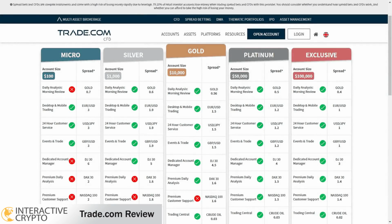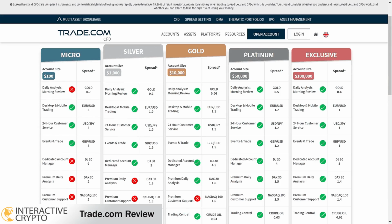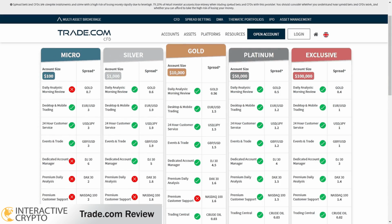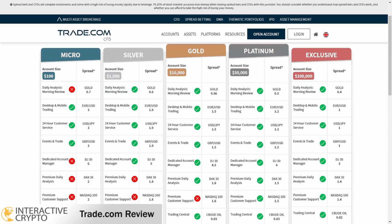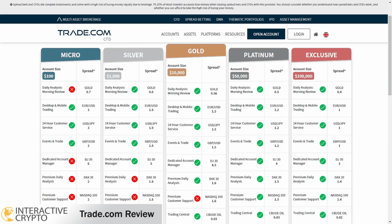Micro, silver, gold, platinum, and exclusive account are the available account types that you can choose to trade. When you trade with the micro account, a small deposit of $100 is required. Spreads on major forex pairs start from 3 pips. You can access the customer service 24 hours, attend events, and use the desktop and mobile trading platform.